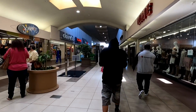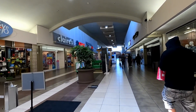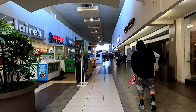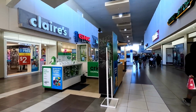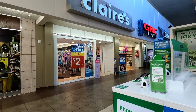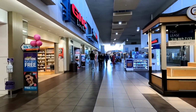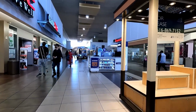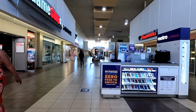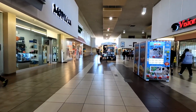The other reason I wanted to revisit this place, besides the JCPenney and Costco closing, is because the owners and property management company just recently submitted plans for approval to redevelop this place. Now, I had assumed with the Costco closing and the JCPenney closing that this mall would not be doing well at all now, but for a Sunday afternoon, this is not bad at all. This place is actually doing pretty well. I don't see a whole lot of vacancies. I mean, even the GameStop is still here.